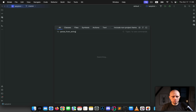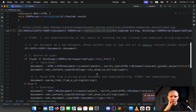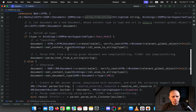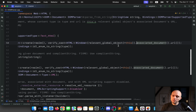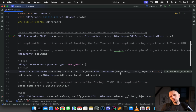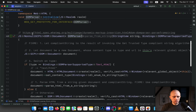So let's look at parse from string. DOM parser, parse from string. Okay, so switching on the type. In our case, that will be text HTML, I guess. And then we're creating a document. What are we passing here? We're passing in the URL of the associated document of the relevant global object. Oh, interesting. Wait, let's see what the spec says about this.